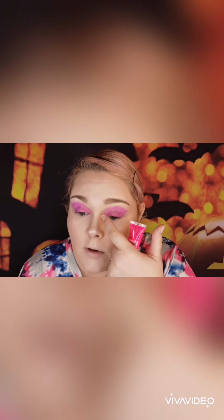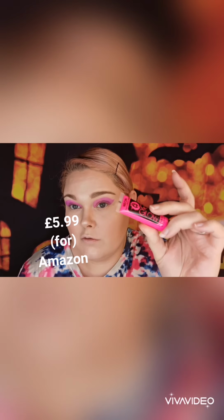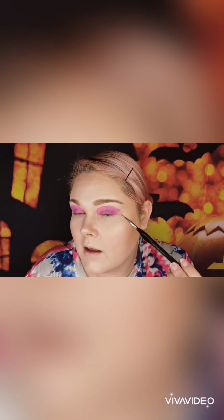Okay guys, now that we've done that, I'm going to be doing an outline of the eyeshadow using my UV pink paint. So I'm going to be doing that for this one and for the other one, and I'm going to see you in a sec. I decided to do up until there with the pink UV paint, and then orange, and then yellow on the outside. So I'm going to go ahead and do that, I'll see you in a sec.